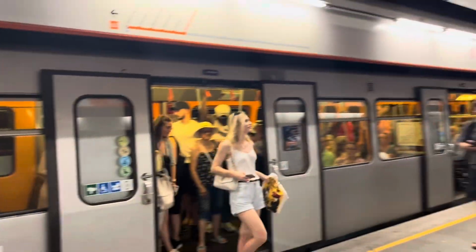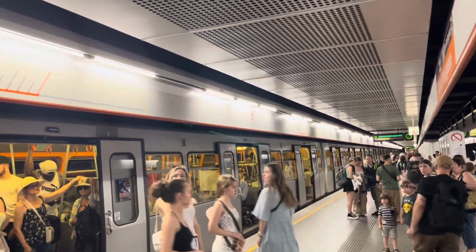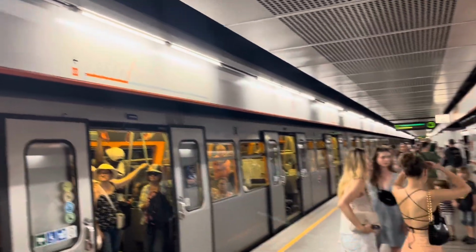Two things Nick is not good with: one, my plans being derailed, and two, being a sweaty mess. Uh-oh. So here we are waiting to see if the metro is going to move. Unimpressed.